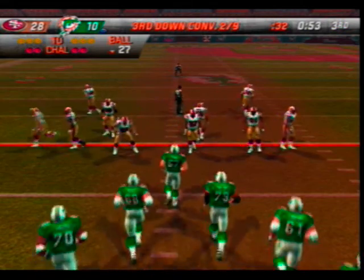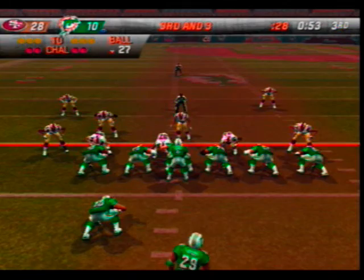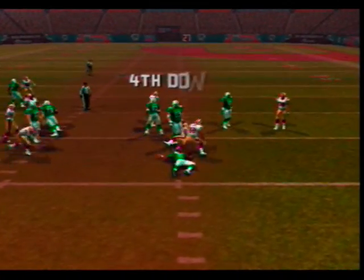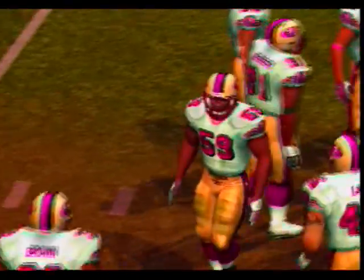Third and three. Ball on the 27-yard line. I'm coming through, baby. You can't stop me. The offense has had trouble moving the sticks on third down so far. So the quarterback runs with it and ends up going nowhere.